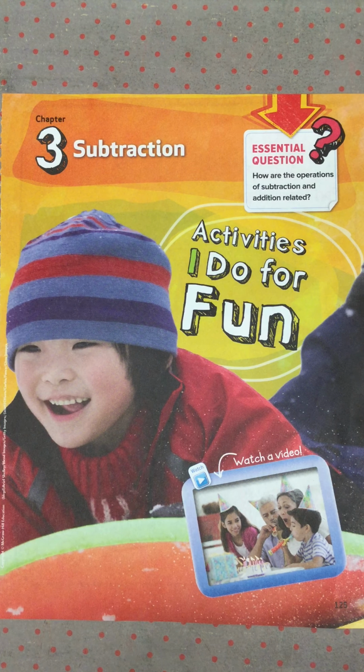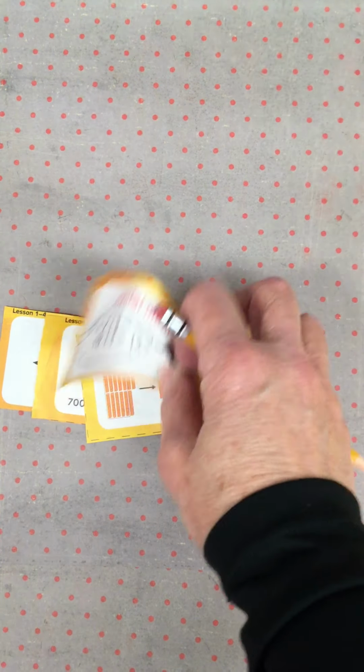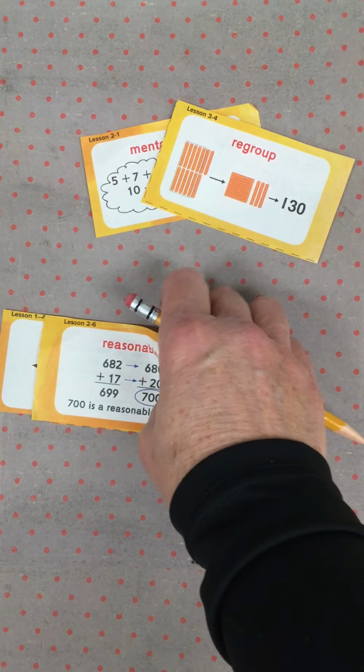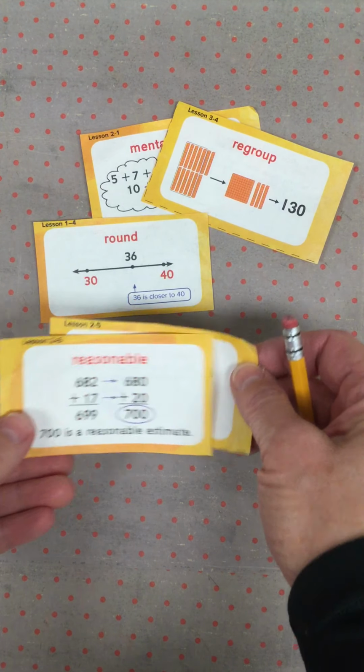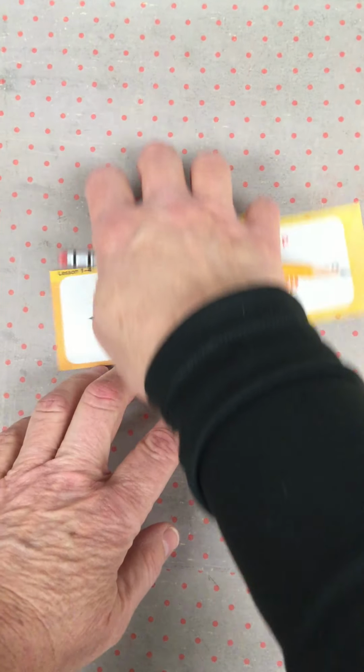Hi, boys and girls. We are still working with subtraction this week. What are we going to be using? Always our mental math skills. We're going to be doing regrouping and borrowing. We're going to decide as we round and estimate numbers if they are reasonable to what our actual answer is.